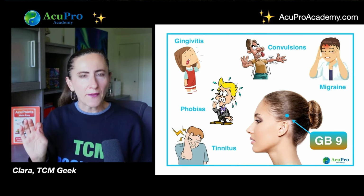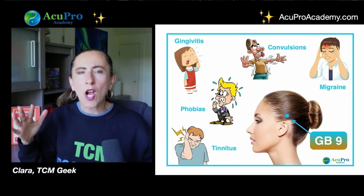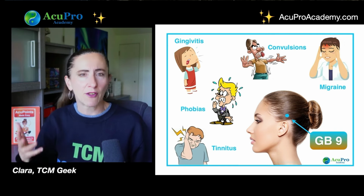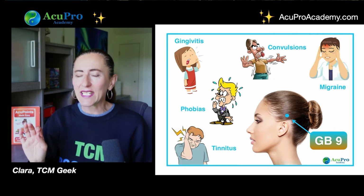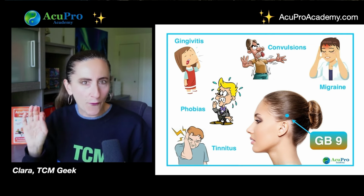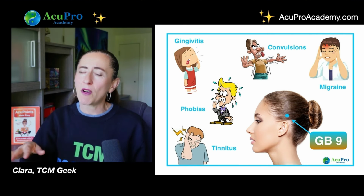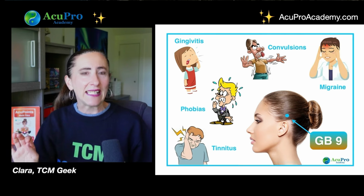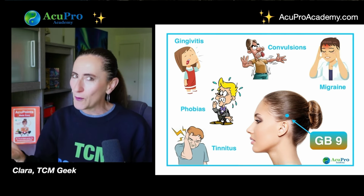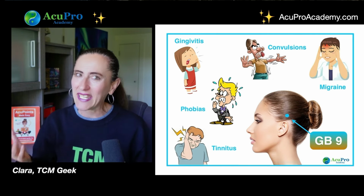However, one of the things that gallbladder 9 also addresses is phobias. So it really calms people that have phobias, like germophobes or anything that really impairs their life. And what's interesting is if you combine gallbladder 9, which is great for phobia, and kidney 4, that is the perfect combo for phobia. If you haven't seen my video on the kidney channel and the kidney points, I literally talk about kidney 4 being the best point when it comes to phobia. Well, reinforce it with gallbladder 9 if that is what your treatment is aiming at.